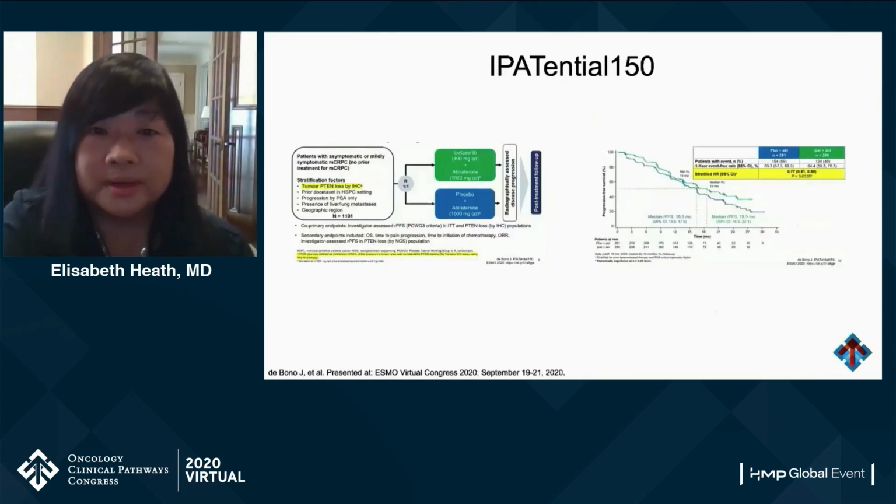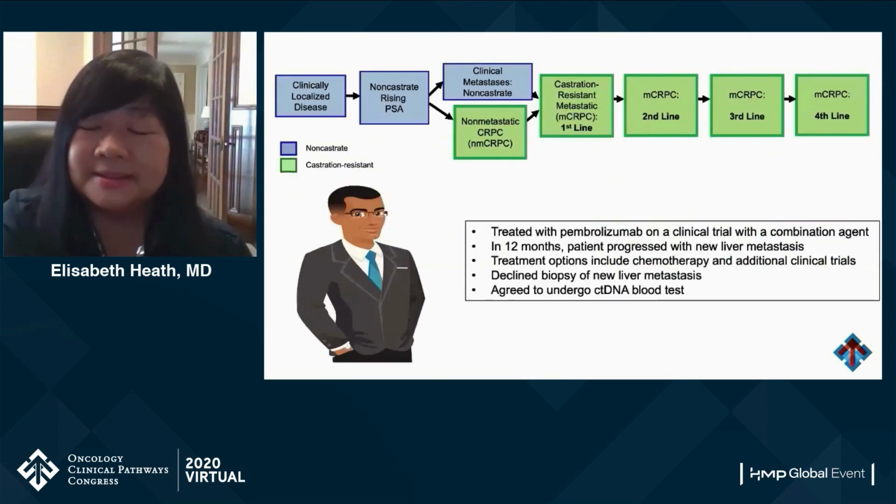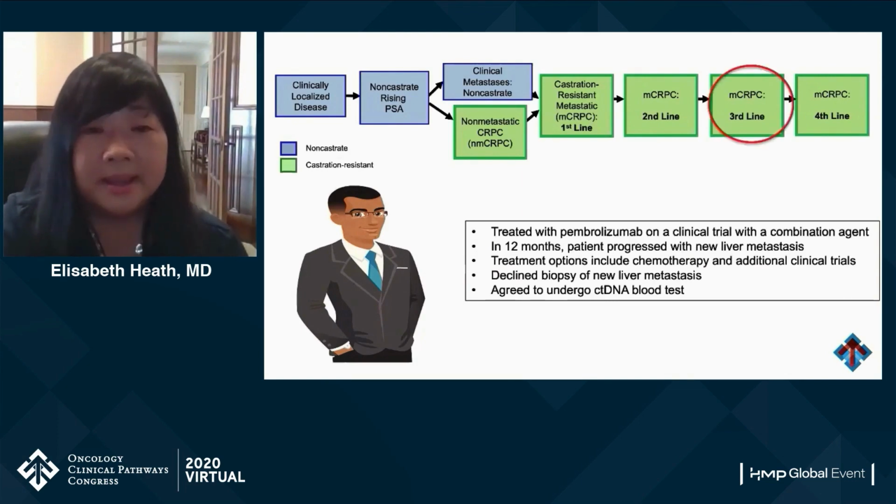This is very important information, as is the recently reported IPATential150 study, which looks at ipatasertib versus placebo in patients who have PTEN loss. And in this instance, it's more options for your patient. So Mr. Jones had pembrolizumab, unfortunately progressed some more. There are again more treatment options. He didn't want any more liver biopsies. He was tired of that, but he did agree to undergo a liquid biopsy.